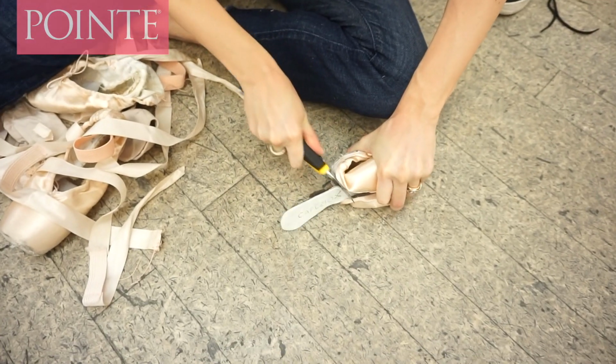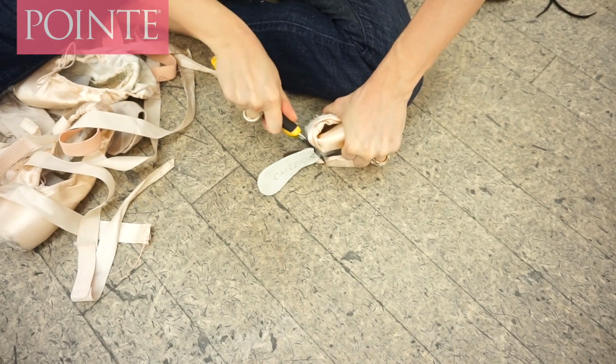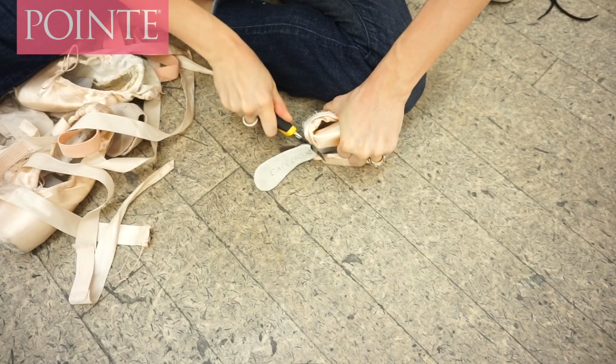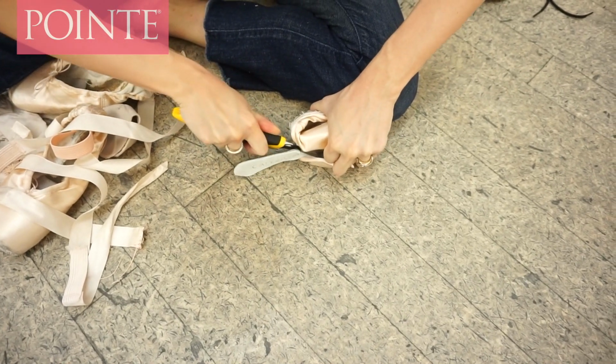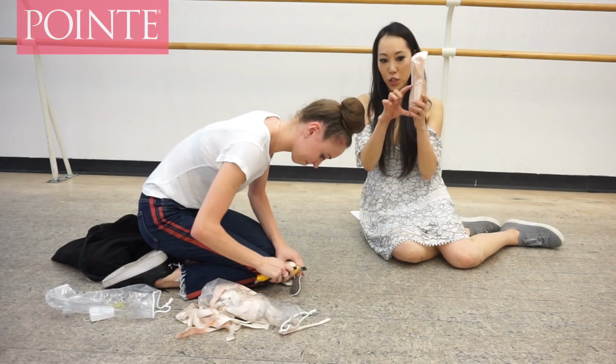I have my box cutter from Home Depot, and I'll just cut it. This is frightening to watch. Yeah, it is really frightening. So you almost cut out half of your shoe. Yeah. So she really is just dancing with this part of the shoe right here.